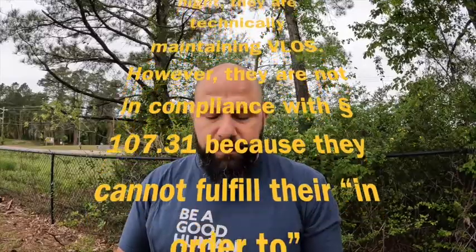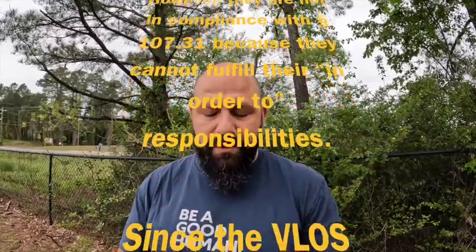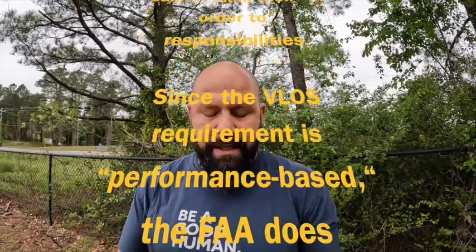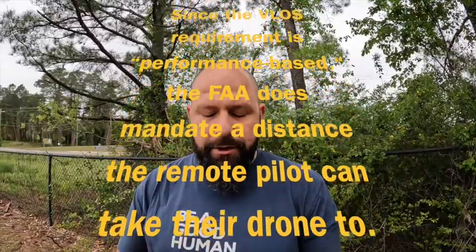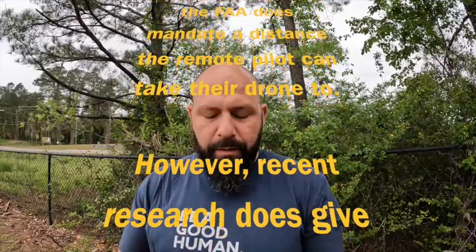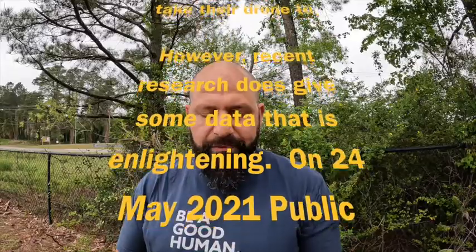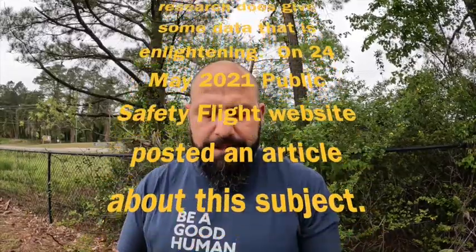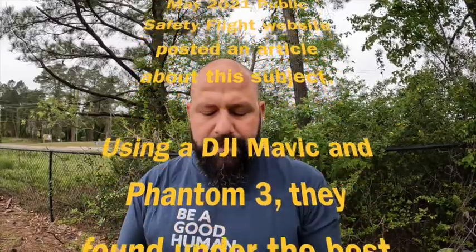However, recent research does give some data that is enlightening. On 24 May 2021, the Public Safety Flight website posted an article about this subject. Using a DJI Mavic and Phantom 3, they found that under the best circumstances during daylight, the remote pilot could comply provided the drone did not exceed 1,250 feet distance at an altitude of 200 feet. Any further and/or higher, and the ability to comply becomes compromised.